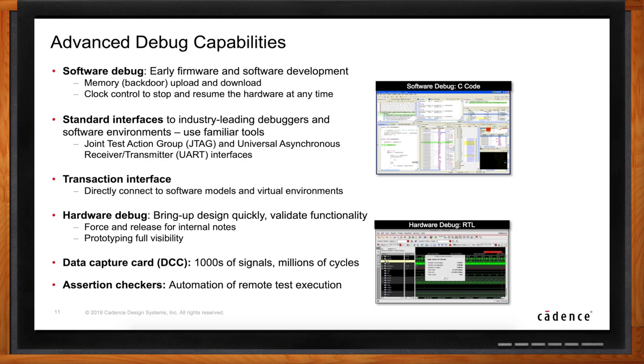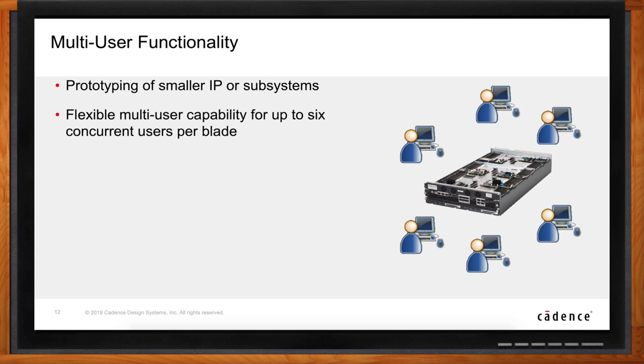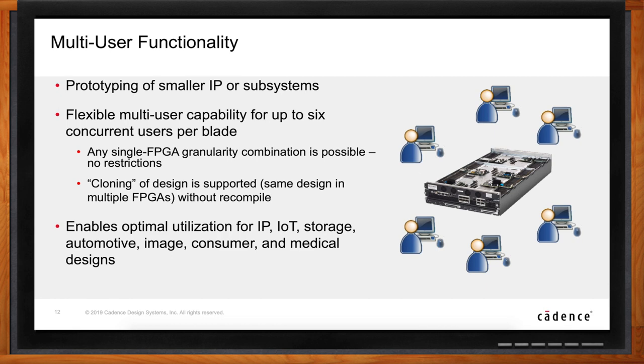Okay, Juergen, so what if I want more than one of my team members to use Protium X1? Even the biggest design starts with smaller blocks, IP, and subsystems. And we have a mode for that. Protium X1 is not only enabling prototyping of billion gate designs, it also offers single FPGA granularity multi-user to run jobs on the exact number of FPGAs needed, maximizing system utilization and efficiency.